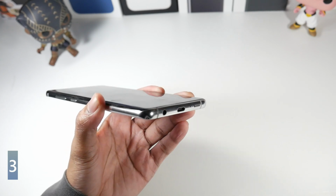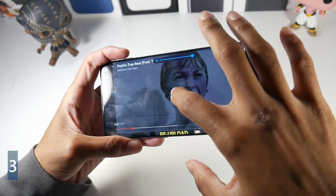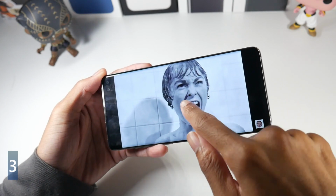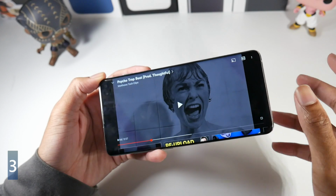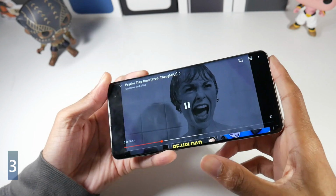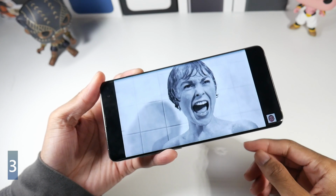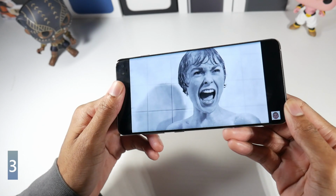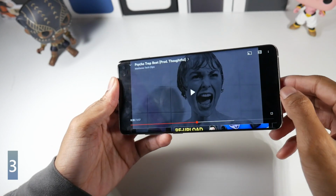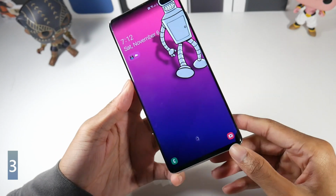And also, the speakers are still pretty loud on this device as well. And I'll go ahead and play the speakers for you guys at max volume so you can hear. This phone also has Dolby Atmos, so you get a really crisp and clear sound with the speakers on here. Just awesome sounding speakers.